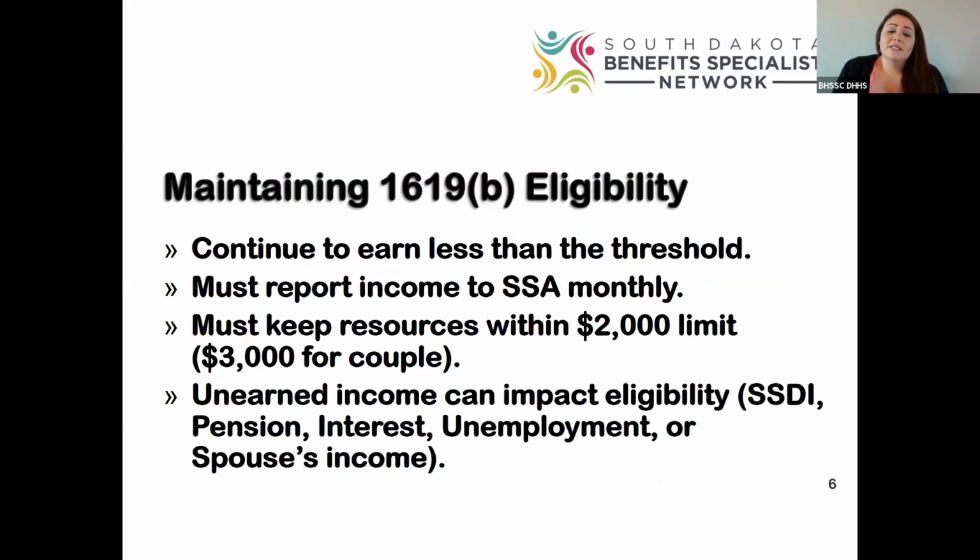So maintaining 1619B. You have to stay under that threshold, like we said. You still must report your income to SSA monthly so that they can ensure that you're staying under that threshold. Like I said, you've got to keep your resources under the $2,000 limit, or $3,000 for couples. And then unearned income can impact eligibility. So that would be Social Security, SSDI, pensions, interest, unemployment, or your spouse's income. Those things can also affect your eligibility for 1619B.